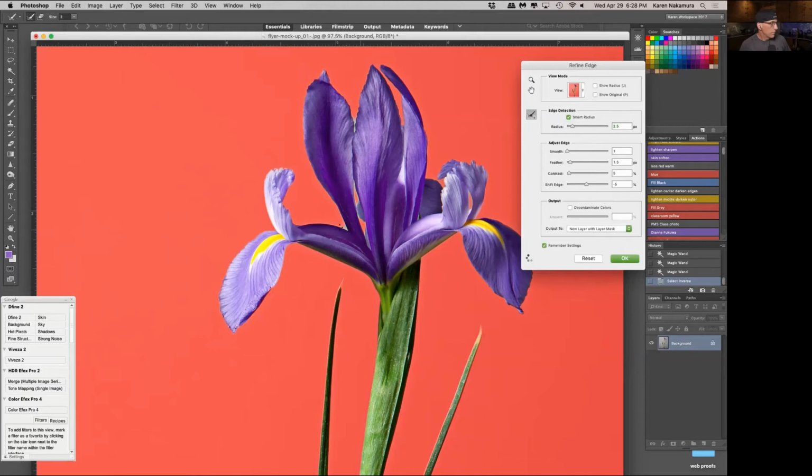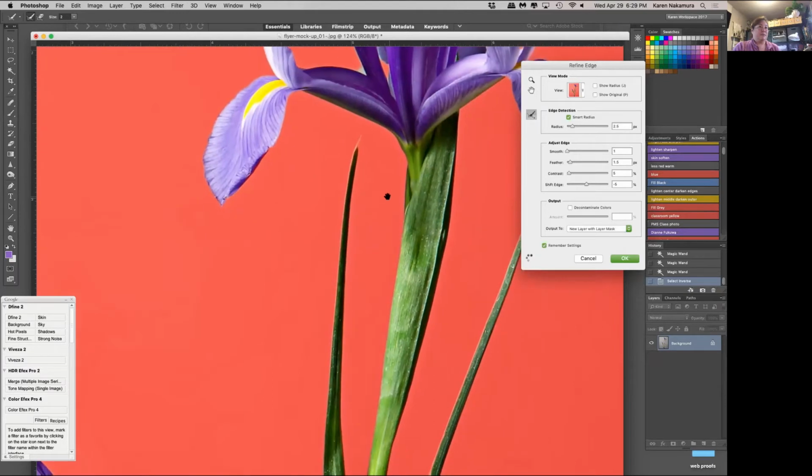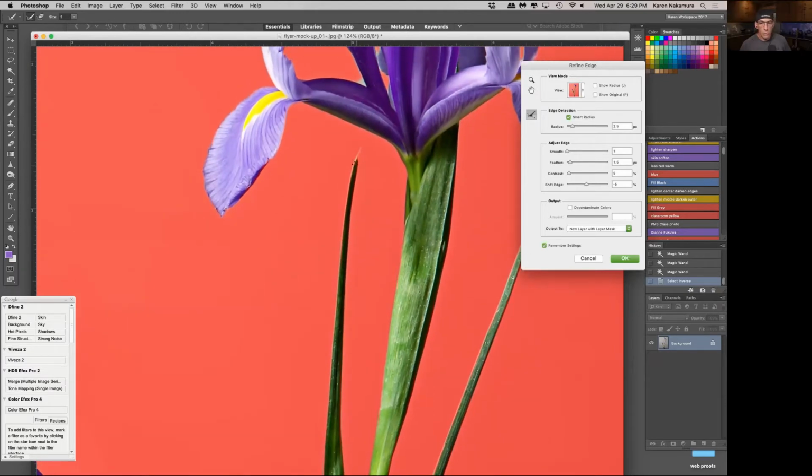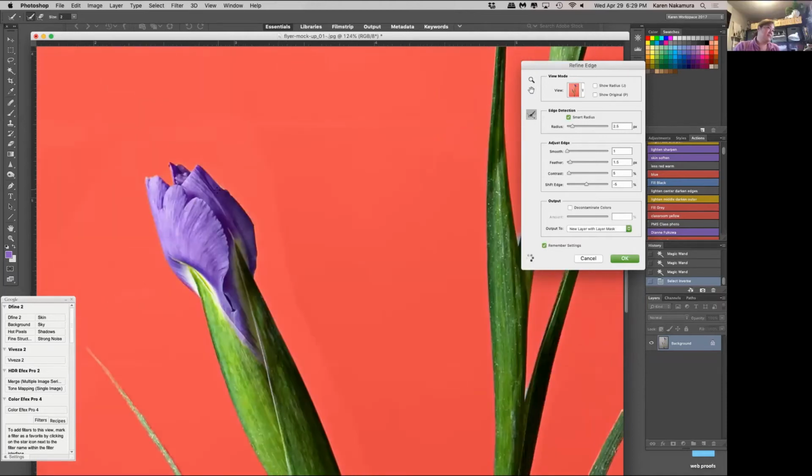Got it. Yeah, so that negative shift is actually moving into the object a little bit. So it usually cleans up any of those edges, right? If I see something I want to try to get rid of, it doesn't always work. It's not perfect. But some of those little nuances you can always come back and paint in later. Right. Wow, it did a really good job.